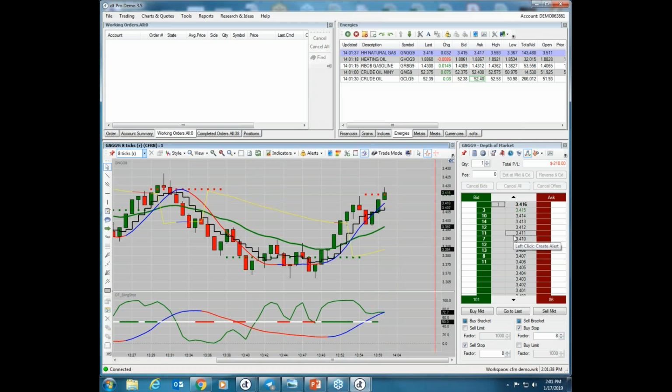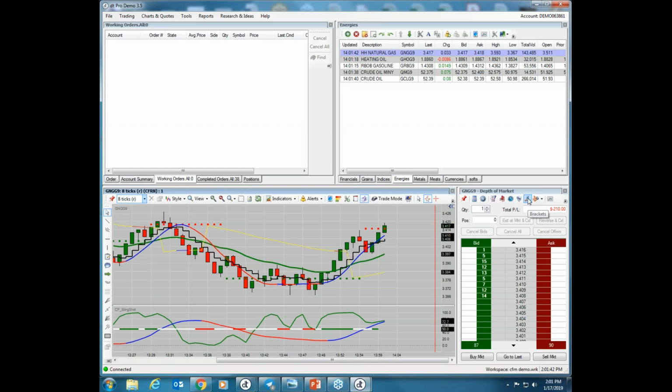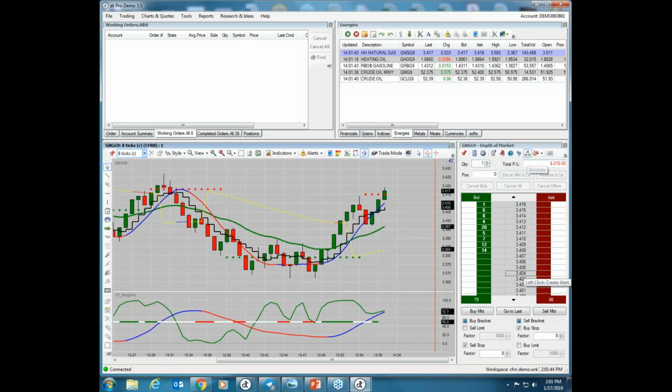Make sure you have your brackets set up. On the DOM, if you left click on the Tinker Toy triangle, the bottom of the DOM will open up. If you select buy stop and sell stop, and right click over the sell stop and right click over the buy stop, just make these look like 8s in here. What that'll allow you to do is enter the market, and it will automatically place a stop loss behind you. That's one less button that you have to push. So that'll be flying behind it.